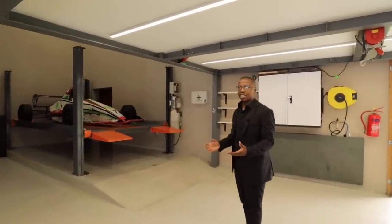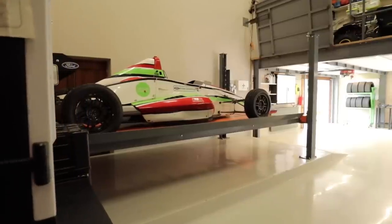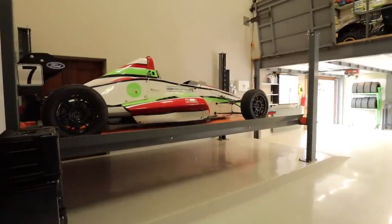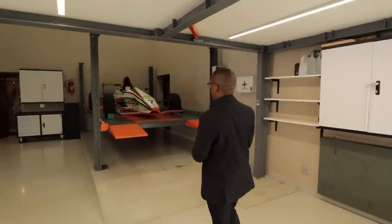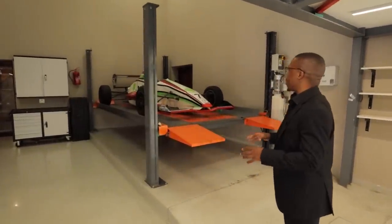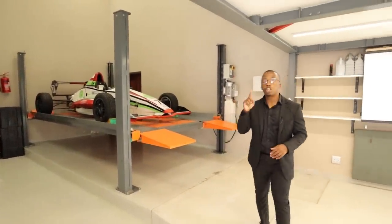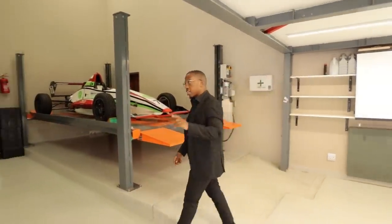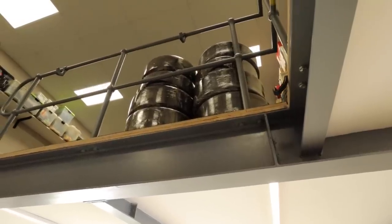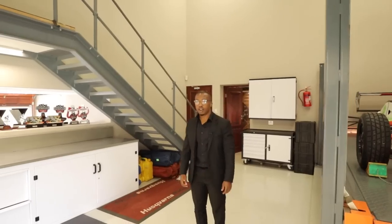It's our first ever Formula One car, the first one that we've seen on the show. And as you can see, it's suited to this environment, as you have a four post lift that takes you up to the workshop, which is above here. It's almost a mezzanine-like floor. You have the workshop there, and as you can see, you can park nine cars throughout this garage.